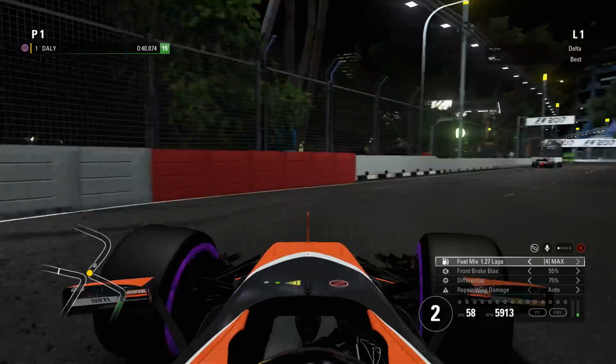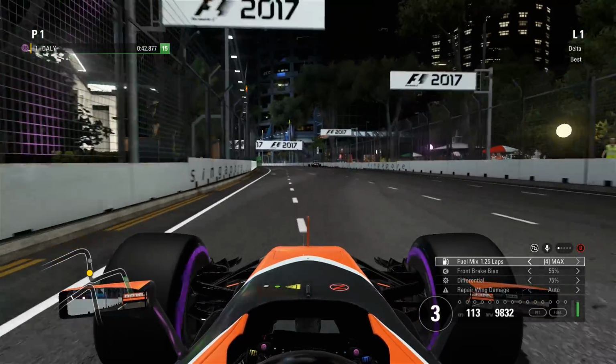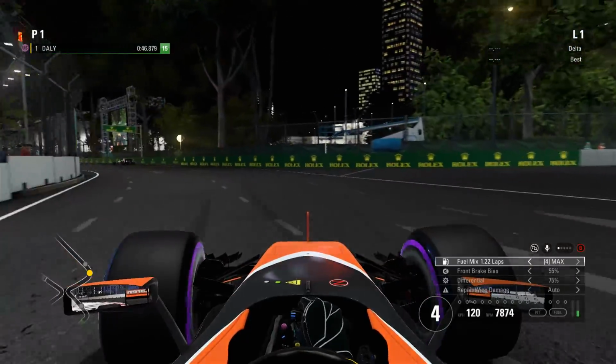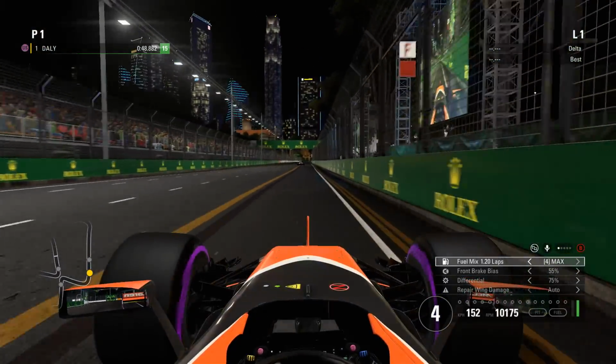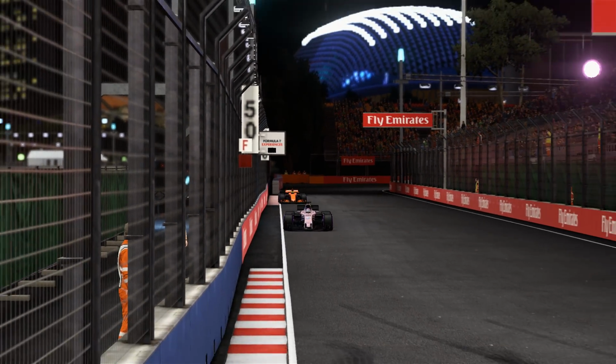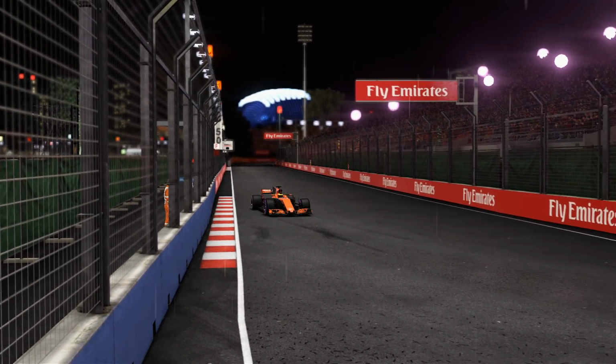Perez is just in front of me. He's the first car out to complete a lap, and as you can see, it's already raining on a first flying lap, so this is essentially going to be our best lap of the session unless we can make the inters work once we do our second run. But yeah, just doing the absolute best job I can.